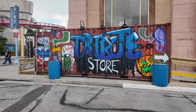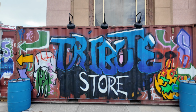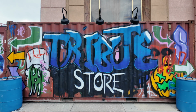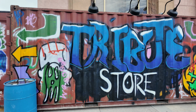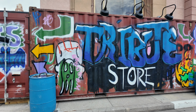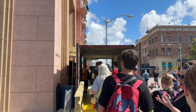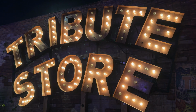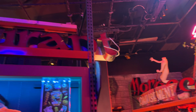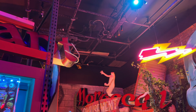Since we're right in front of it, let's start off with the first perk, and that is early access to the tribute store. So if you don't know, Halloween Horror Nights and all the Universal Orlando events have these really cool tribute stores in the park. They're open all day, not just during the event, and Universal Orlando annual pass holders get to experience the tribute store one full day before everybody else. This, of course, means lower crowds and just a fun little sneak peek into the amazing tribute store. And don't forget, with your annual pass, you do get discounts on merchandise that you can, of course, use in the tribute store as well.